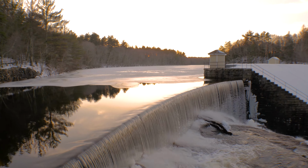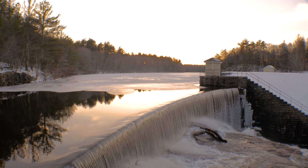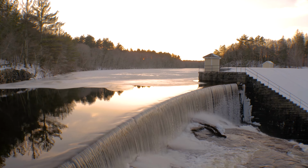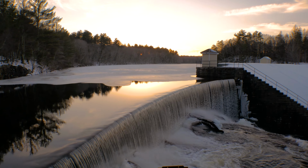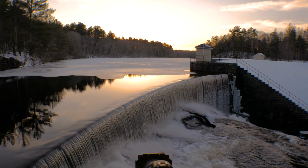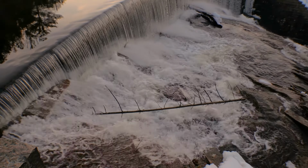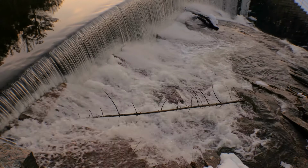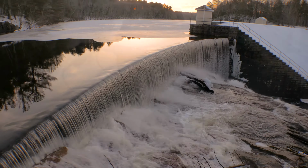The sun is setting just past those trees back there, so we are getting some really good orange glow in the sky right now. I'm hoping we'll be able to get some of that color to show up in post-processing. It does have a really nice golden color to it. It's a really simple composition. There is this dead branch right down here in the foreground. I'm not sure, once I get it in post-processing, that I'm not going to cut that out.